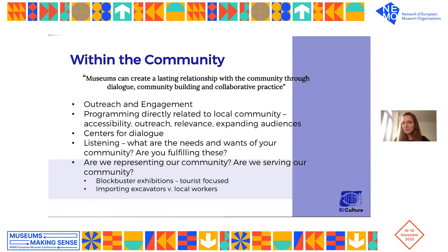Are we just a museum that brings in tourists and has these big blockbuster shows and ignores the neighbor across the street? So this is something that we really need to start thinking about, especially in light of the global pandemic and who our new audiences are going to be. Because if we have a lot less tourists coming in, we're going to have to start shifting gears and start thinking about how we can get our neighbors across the street to come in our doors.